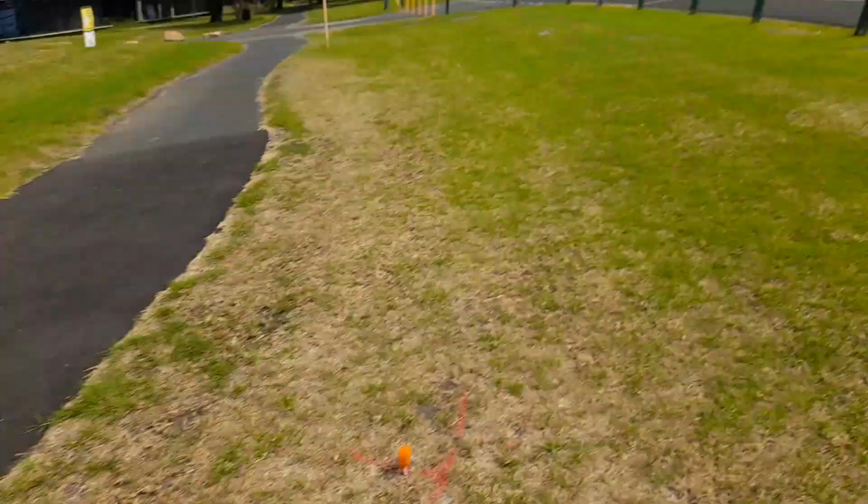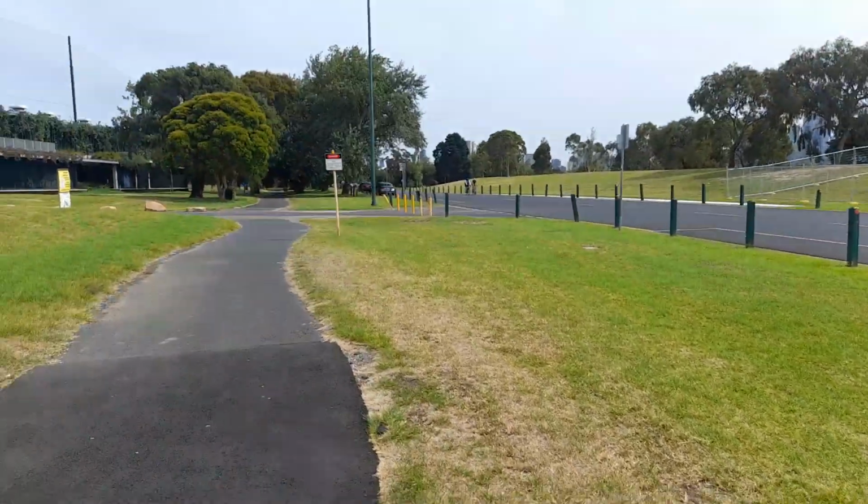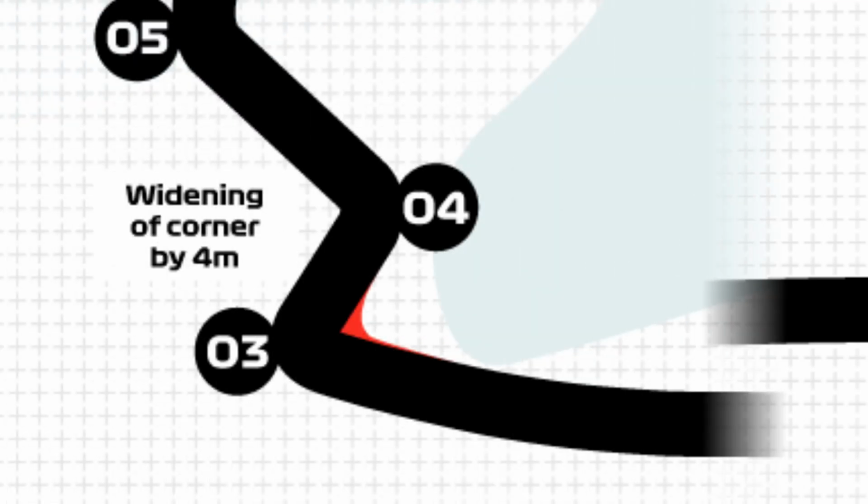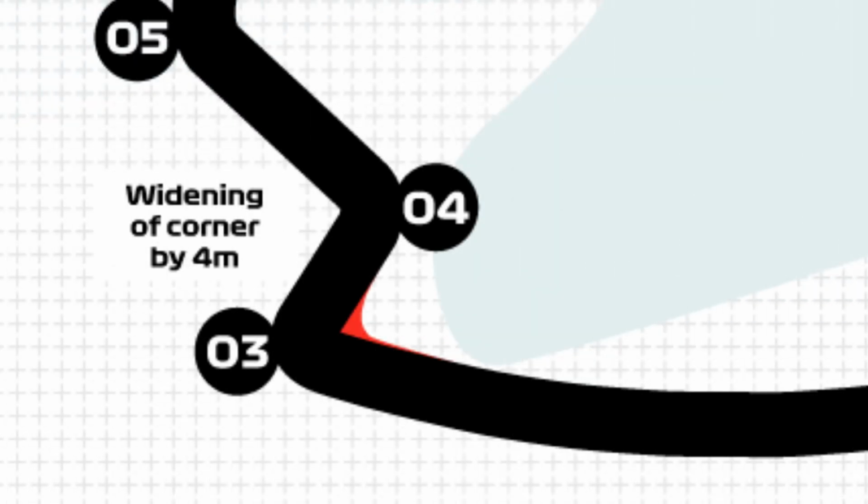That is the fastest way to go, in my opinion. So we're going to follow along here until we get to turn 3. Turn 3 is one of the biggest changes in the first part of the track, actually, until we get to the back half of the track. Turn number 3. This is another corner that has been widened. I think this is the biggest change in the first part of the track, I reckon. This turn 3 was actually widened by an extra 2 meters.